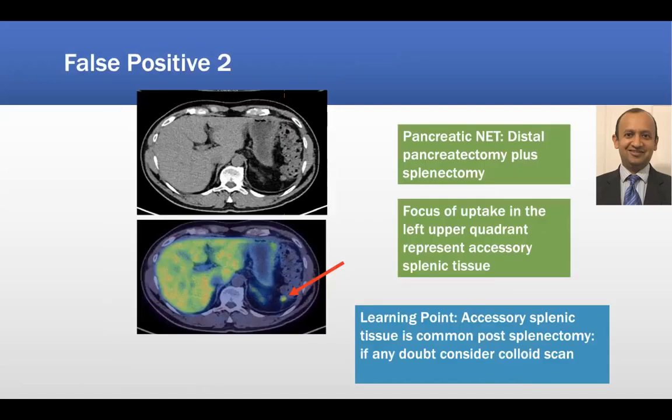Another false positive is in a patient who had a pancreatic neuroendocrine tumor and had a distal pancreatectomy and splenectomy. This was a post-operative restaging scan, and you can see there's a focus of intense uptake of tracer in the left upper quadrant. This focus of uptake represents accessory splenic tissue, which is quite common in the post-splenectomy scenario. If there's any doubt, consider doing a colloid scan, which would have uptake if this was splenic tissue. If it was neuroendocrine tumor, it wouldn't have uptake. So that would differentiate between accessory spleen and neuroendocrine tumor.